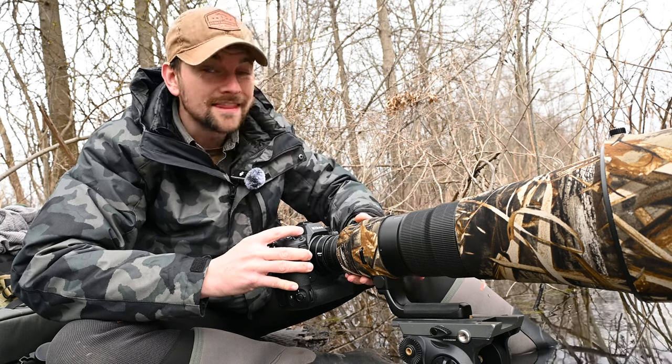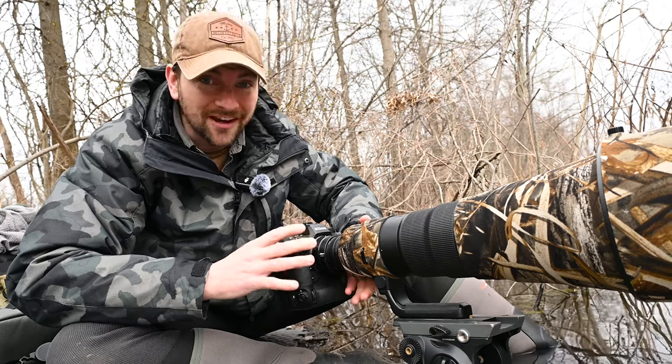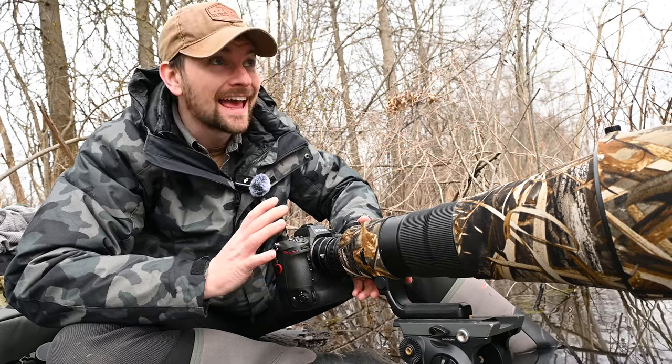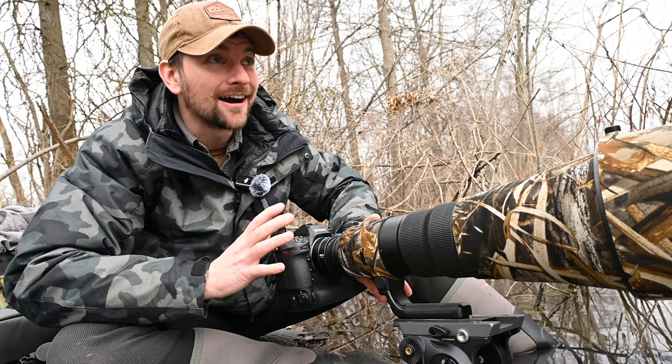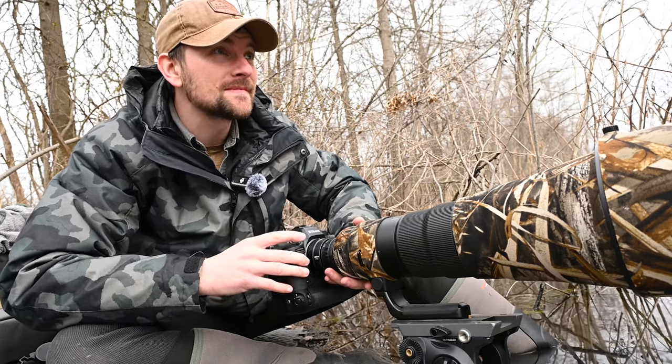Oh, this is amazing. This is what happens when you just find a good spot to sit. You never know what's hiding in the reeds around you, and things can just kind of pop out just like that. Oh, this is just amazing. This is like constantly holding your breath, just being in awe of being so close to these birds and watching them do their thing.